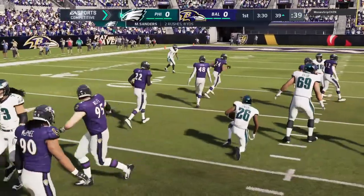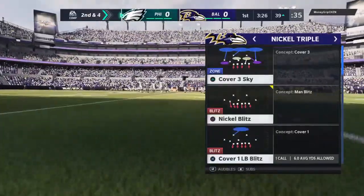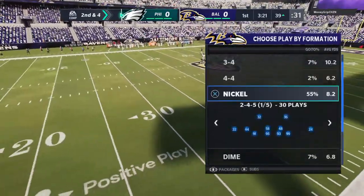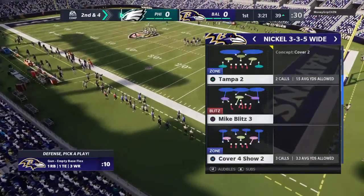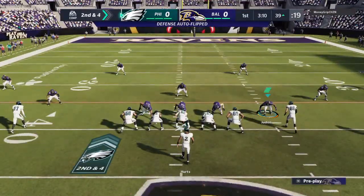It's a 6-yard pickup, and it gets him to 2nd and 4. A quick burst there, and he nicely bit off a pretty decent gain. 2nd and 4 at the Ravens' 39-yard line. Six yards on that last play. Here's 2nd and 4.